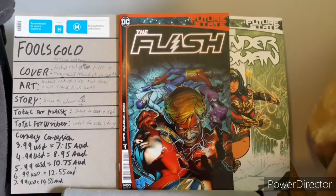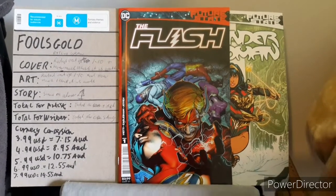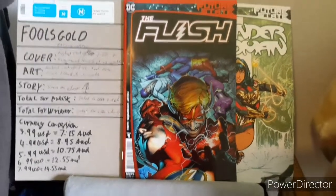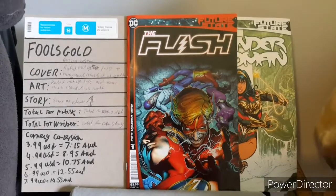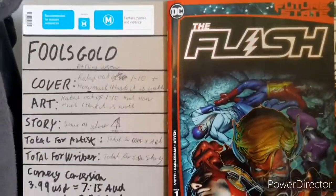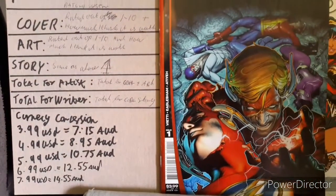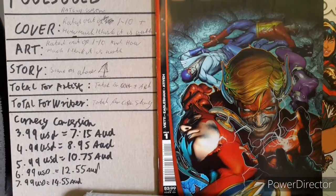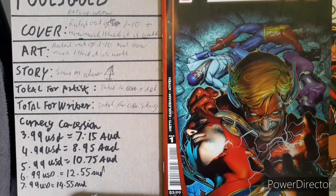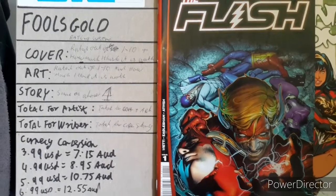So starting off with today, we have The Flash and Wonder Woman. Let's get started. As you can see here, this is how I do my system rating and how much I pay for my comic, and I also point out how much it's worth.